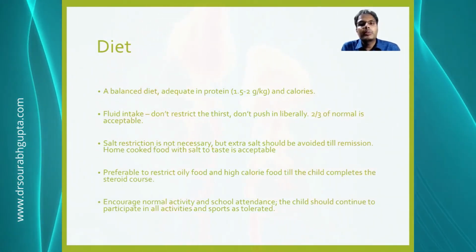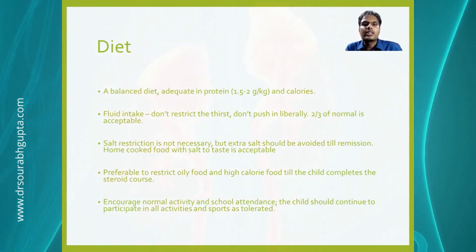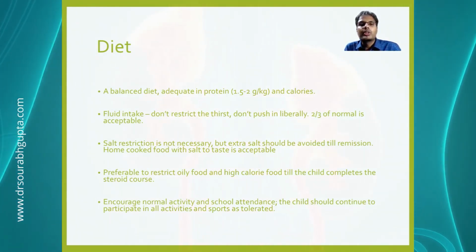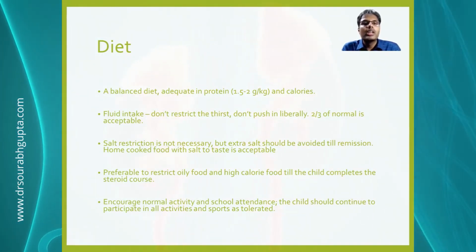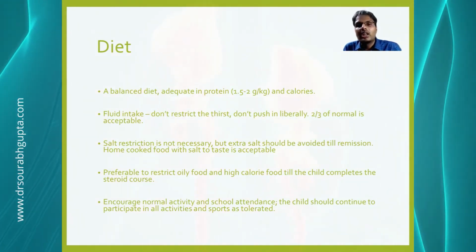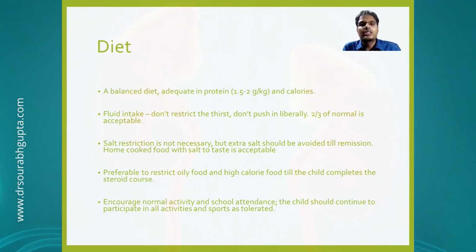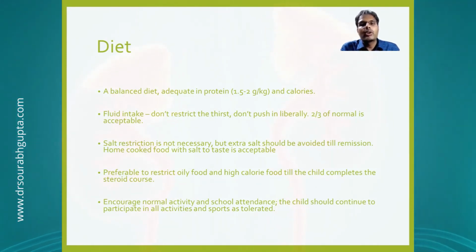A balanced diet with adequate protein. Neither does one have to increase the protein intake, nor decrease the protein intake in nephrotic syndrome. As we discussed, Indian guidelines do not particularly talk about fluid restriction or how much fluid one should give, but internationally there are articles and evidence which say that if there is more than 10% weight gain from edema, one should restrict to around 2/3 of the normal. The dictum is don't push fluids liberally, but don't restrict the thirst.